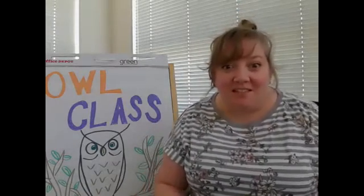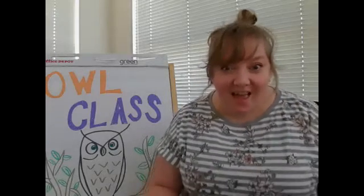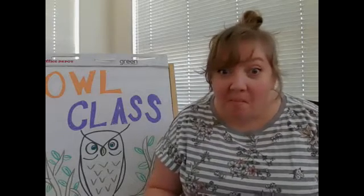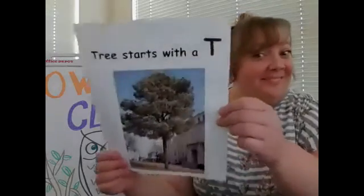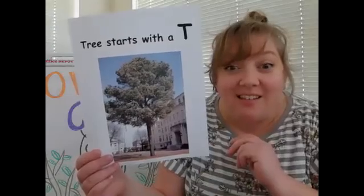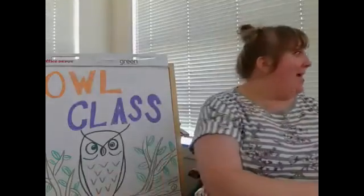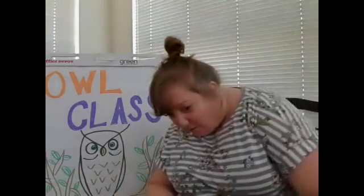What do you think it is? Starts with a t, t, t, and it grows outside, and it's brown and green and has leaves. What do you think? It's a tree. A t, t, tree starts with a T. Okay. You're getting really good at this. Okay, what's the next one?